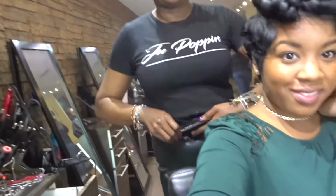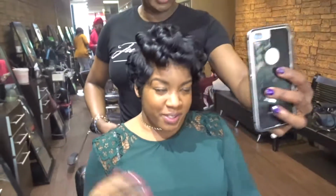Guys, so this is gonna be the finished product. She's gonna do the comb out now, so stay tuned. And we're gonna have Jess hold the lights.